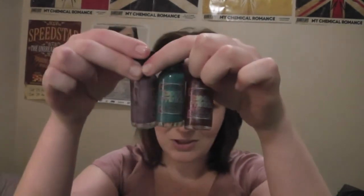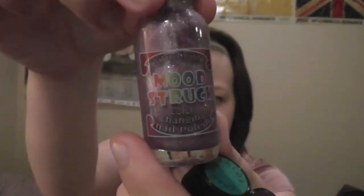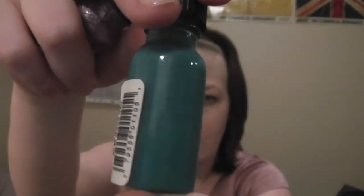So to start with, I guess I'll get straight into nail polishes just because I've got them out at the moment, and I'll probably find some more in the bag as I go through. I got 3 of these Moodstruck nail polishes, which I'd seen a lot of stuff about on YouTube. So basically it shows on the top of the lid the different colours that they change to, and they're heat activated. I haven't tried them as yet, but I've got this pretty purple glittery one, this teal just sort of cream one, and another glittery one which is sort of more of a pinky purple colour.